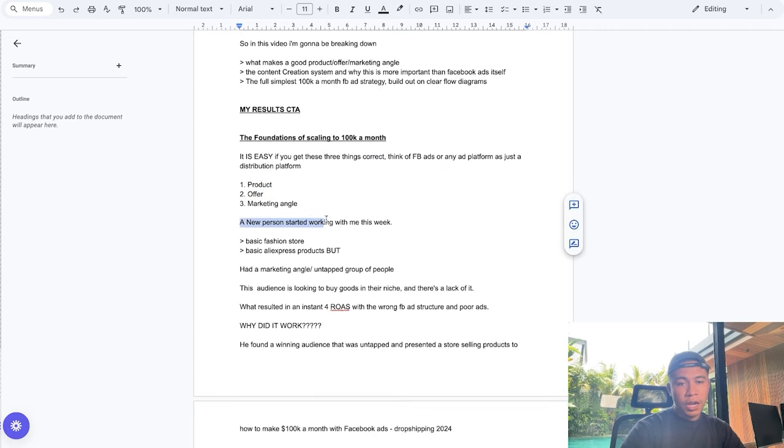A new person started working with me this week and they showed me a basic fashion store. So simple, man. Products from AliExpress, basic ads. Honestly, it was the most simplest thing. And they just started testing in the USA market with like a 5 ROAS. And then we started working together and I got them to like a 9 ROAS.